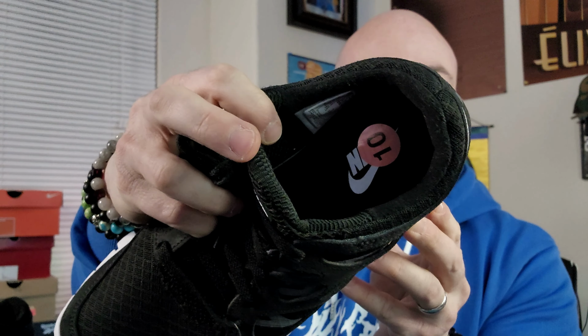These are a women's size 10 because I typically wear 8.5, 9 in most shoes. The Nike Reacts were men's size 9. These are technically a men's size 8.5, so women's 10. I always check the women's section for fragrances and shoes. But let's jump over to some on feet.